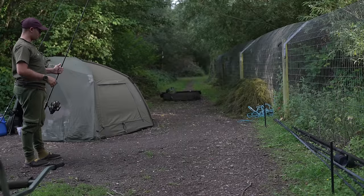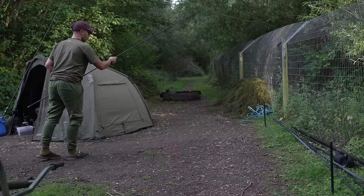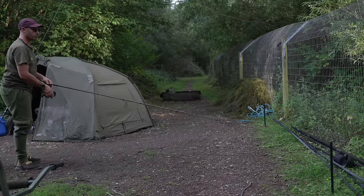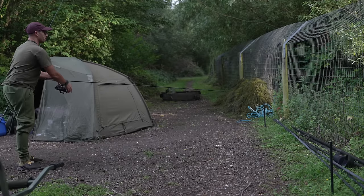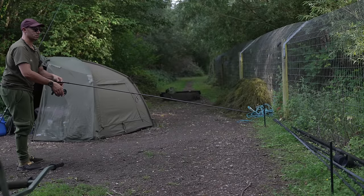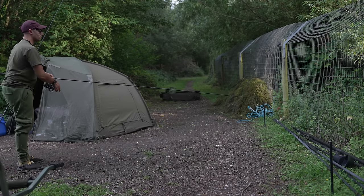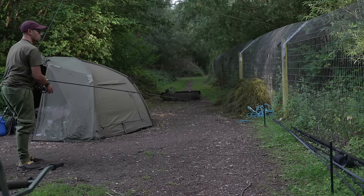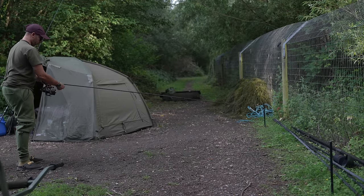Just reeled in, come round back to my swim, going to clip my net back up to my area. Just over 14 wraps out I'm fishing at the moment. Obviously there's no one opposite me, so I can push my boundaries a little bit. 14, about a foot I am.